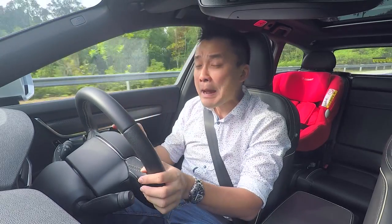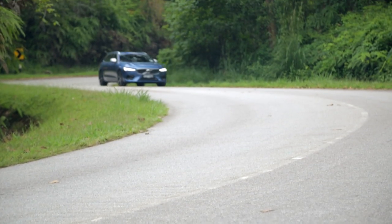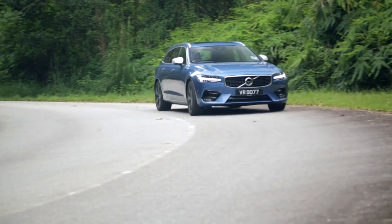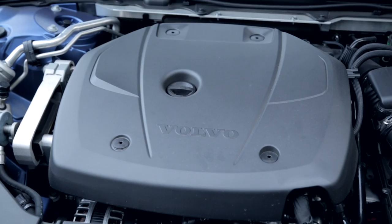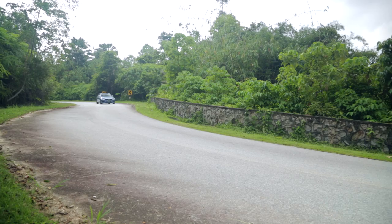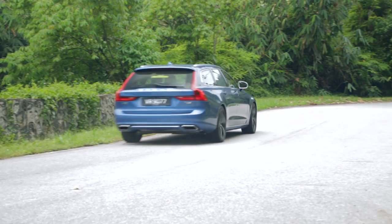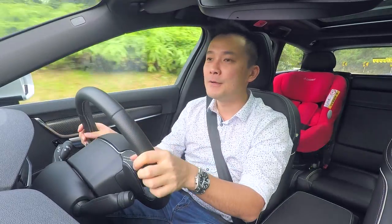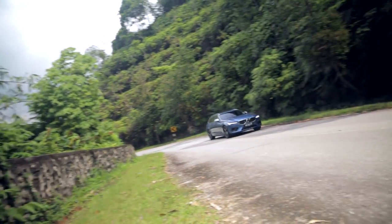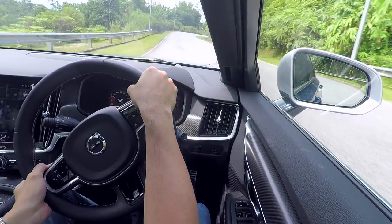Have I told you that this thing makes 320 horsepower? It is definitely not your ordinary station wagon. But sitting under that hood is just a 2-litre 4-cylinder engine with an 8-speed automatic gearbox. Just how? The Drive-E engine in Volvo's T6 variants is twin-charged, both supercharged and turbocharged. That's how. Making 320 horsepower and 400 Nm of torque, 0 to 100 in 6.1 seconds, and it has got a top speed of 250 km per hour.